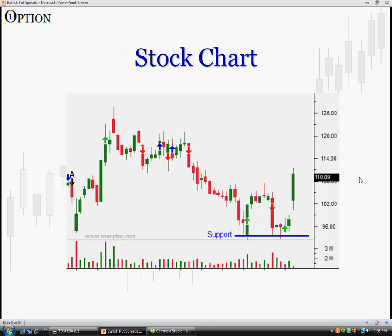This is a chart that I'm going to be using throughout the presentation, and it's nice because it has that $100, 95, 90 scenario built into it. In this particular case, you can see that there was a defined support level at $95. My system gave us a buy signal in here, and we could have decided at that time to sell a $95 put and to buy a $90 put.